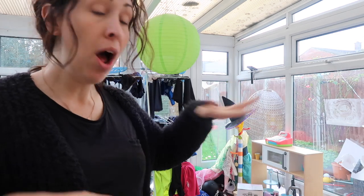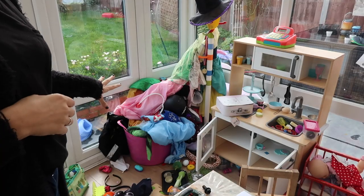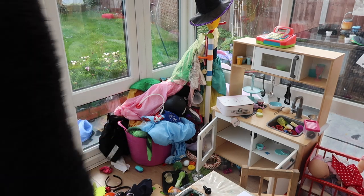So the first thing I'm going to do is get rid of the washing, and then I'm not going to tidy what's already on the floor. I'm going to start in one area and move my way around, and anything that is like an individual person's toys, that's going upstairs. So the first stage, I'm going to start in this corner, and that is the dressing up. It's a communal thing, they all love dressing up, so I'm going to tidy that.